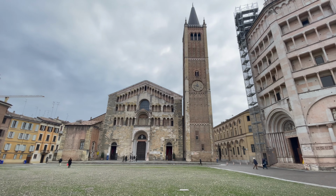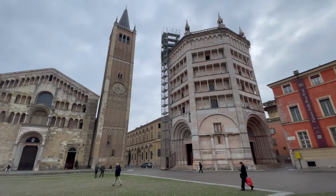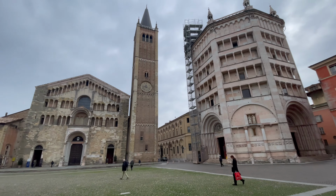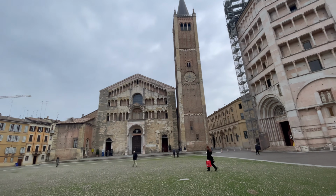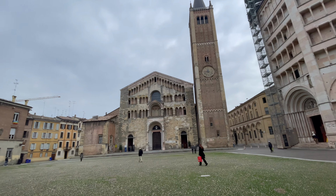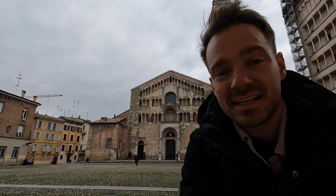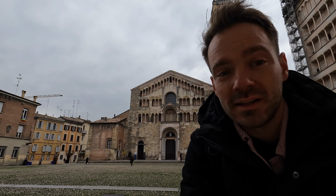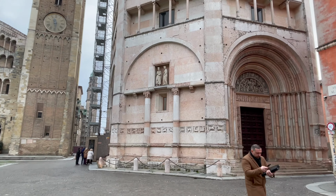It's just completely different than any other church I've ever been in before. Now, a few fun facts about it: it was first built in 1074. However, it was destroyed by an earthquake in 1117 and then rebuilt in the 12th century. And it's one of the best examples of Romanesque architecture here in Italy. So while being a small city here in Italy, the cathedral really stacks up to other big city cathedrals in Italy as well as around the world. It's definitely a must visit when you come to Parma.